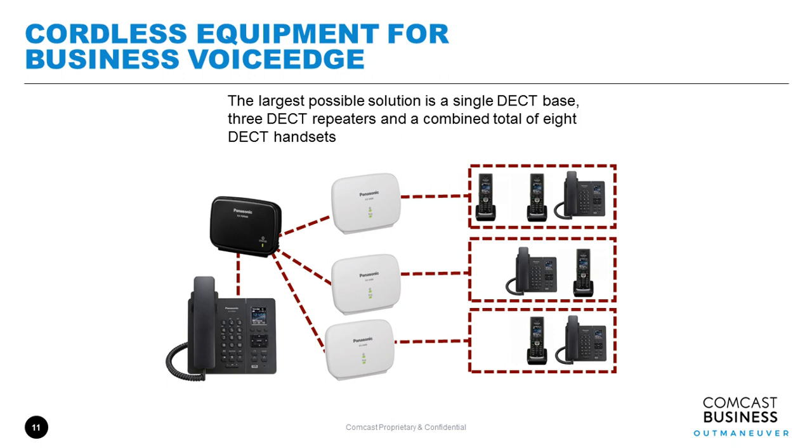This is a typical deployment for a cordless handset integrated into our Voice Edge. It would support a maximum of a total of 8 handsets per location. And you can see this would be one base unit, a maximum of 3 repeaters, and a combination of 8 handsets.